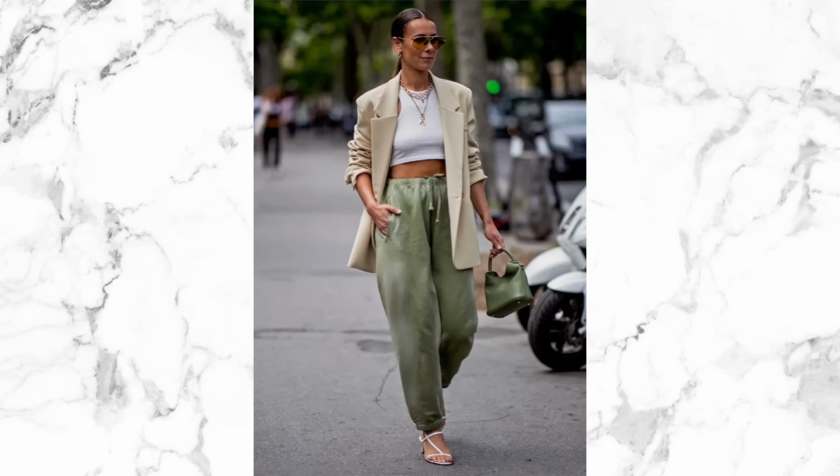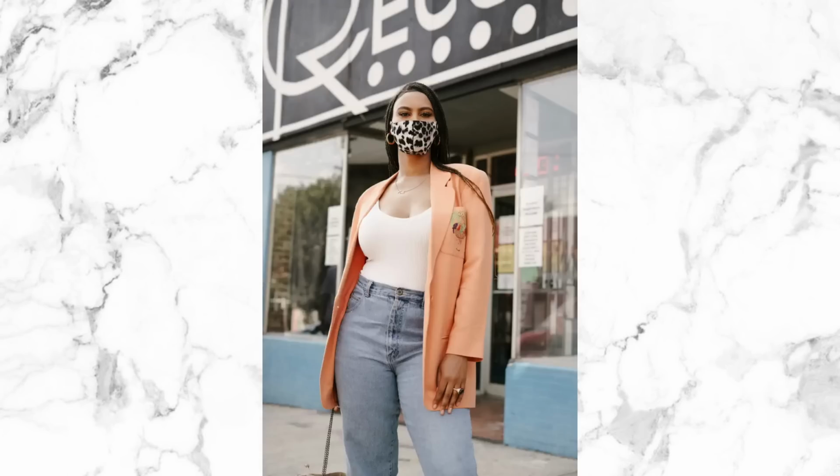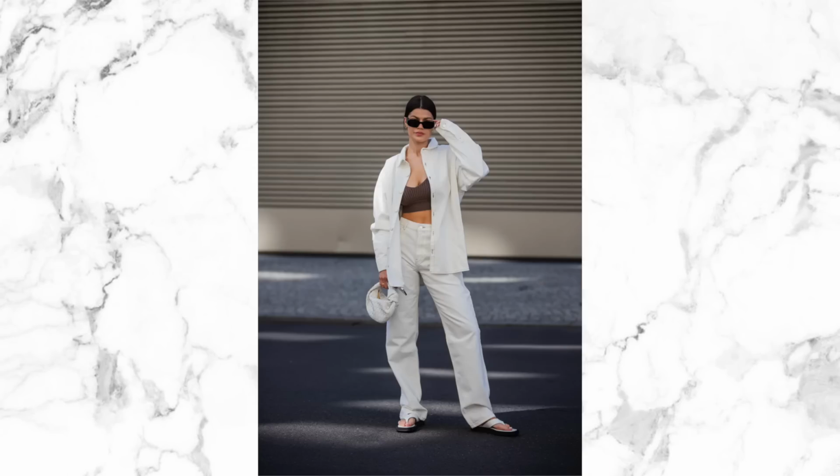Next up on the list are knitted tanks. Now, these tanks have been around for ages, really. But the reason that I've put them on my list here for spring is because the key to really dressing well and effortless style for spring is good layering.